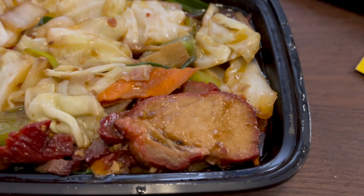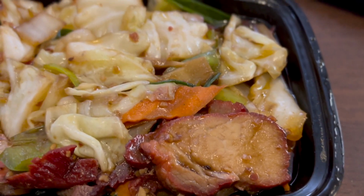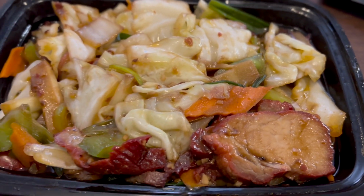It looks delicious to me. It's not bad, but it's not my favorite. The flavoring, the sauce that it's cooked in, is not too sweet. So if you don't like really sweet sauces, this might be something you would enjoy. Let me try a smaller piece of pork here.